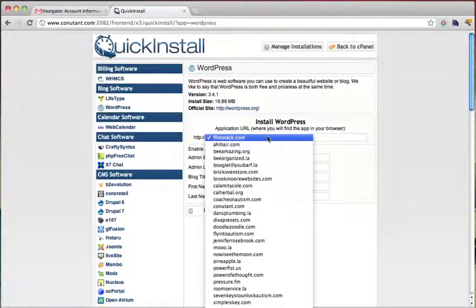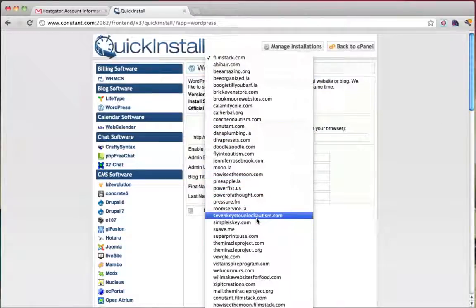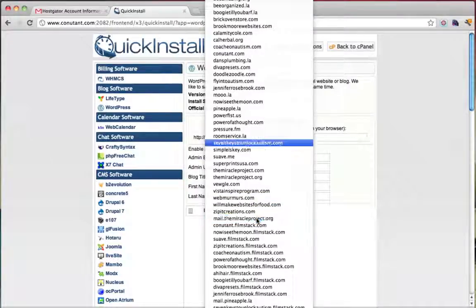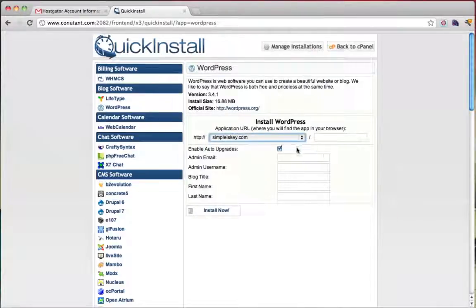Then choose your domain name. I have many domain names on my baby plan, but I'm going to choose Simple is Key because it's going to be simple. And I'm going to do it on my main domain name. I'm going to check off Enable Auto Upgrades. Actually, I'm going to uncheck that. I want to manually upgrade it. I'm going to put in my email and my username and my blog title. And then just click Install Now.